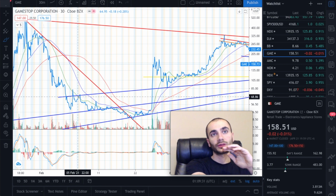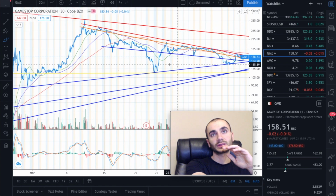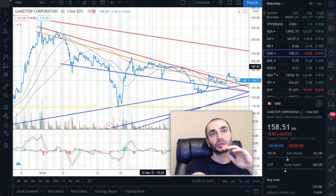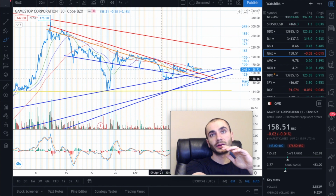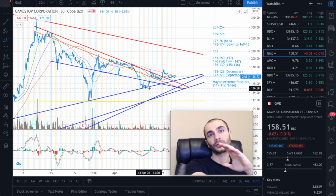Since February 4th, there's another one right here, February 5th, support touch point February 26th, March 24th right here, that one didn't touch, and then a couple touch points right here during the April 12th time frame, give or take, and one false breakout.